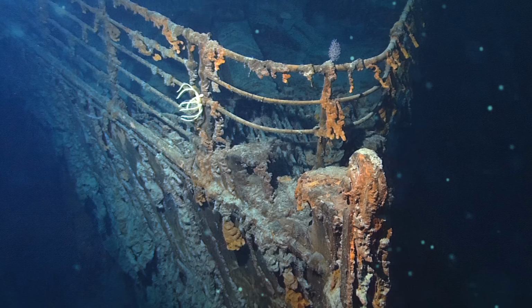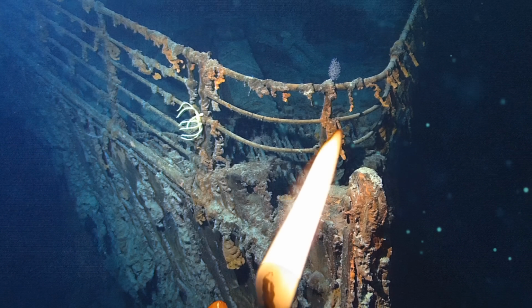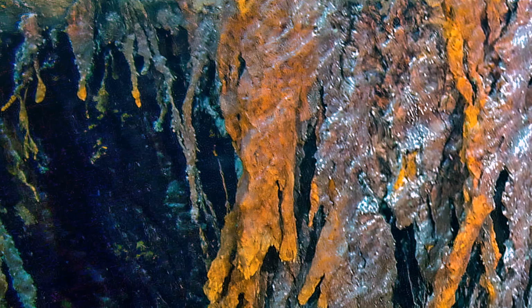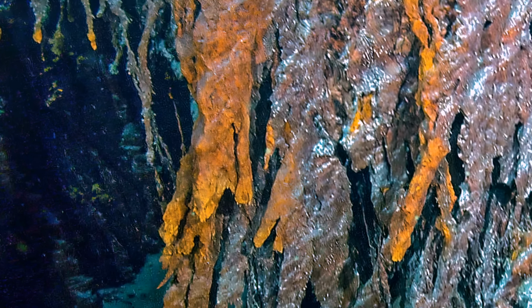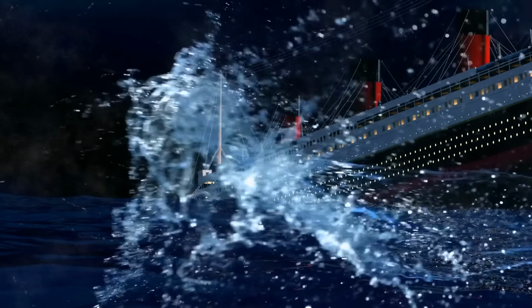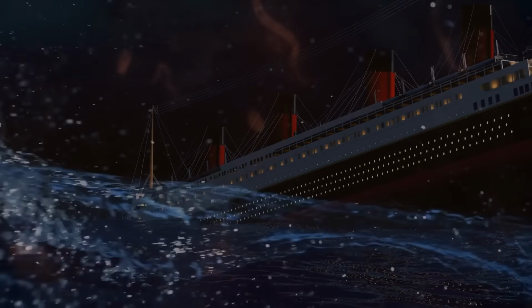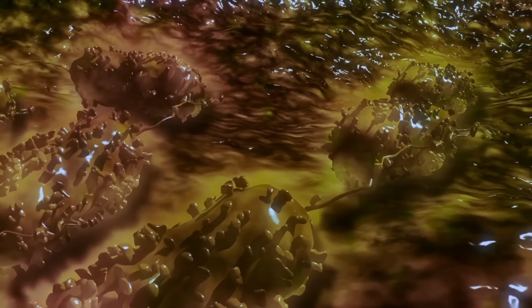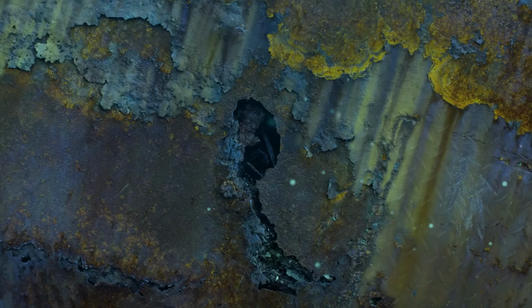When you see some parts of the ship from afar, they look as if reddish-brown wax has been dripping all over the Titanic's ruins. But in reality, these icicle-shaped structures are colonies of microorganisms. When the ship sank, it brought down with it an enormous amount of bacteria that hadn't existed at the bottom of the ocean before. But now, these bacteria, together with the extreme conditions at the bottom of the ocean, have turned into a disastrous combination for the ruins of the ship.